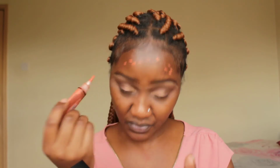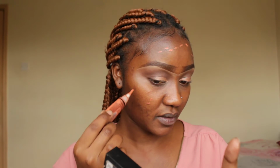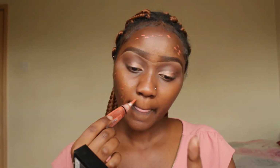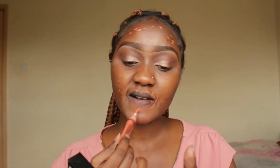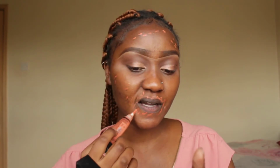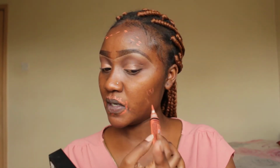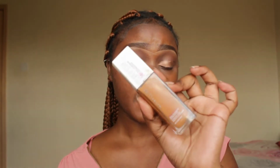So I am going to proceed to concealing, and I'm not going to use a lot. You have to be careful with orange corrector, because it can end up making your foundation look red or orange. I'm also going to color correct around my mouth, because I feel like I'm also dark around the mouth and some of the acne scars. Now it's time for foundation, and before I do foundation, by the way, I've forgotten, I have not cleaned the upper part of my brows, but I'm still using my foundation.